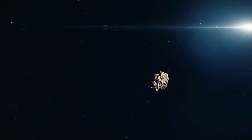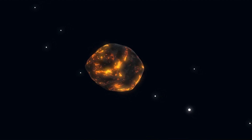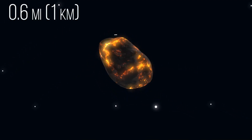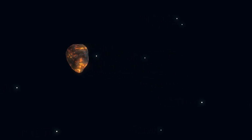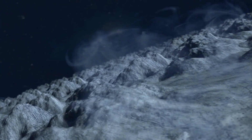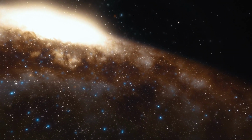The larger an asteroid, the longer it takes to collide with Earth. For example, it's estimated that asteroids with diameters of at least 0.6 miles strike our planet about once every 700,000 years. And if we're talking about even bigger ones that are 3 miles wide, well, those are predicted to come crashing down only once every 30 million years. Yay! But hold on. Don't get too relaxed just yet.